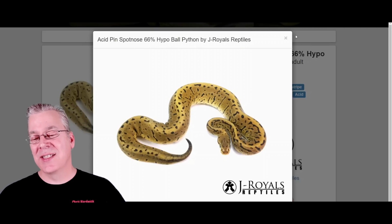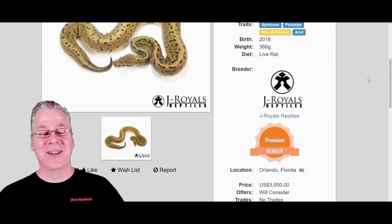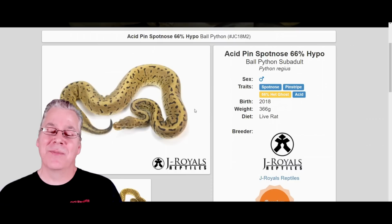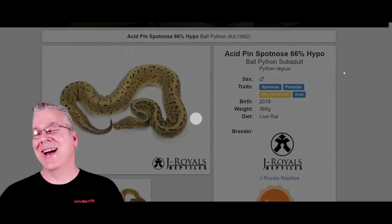And this one is probably pretty expensive because of the acid. This one is actually still for sale, $3,000. As a matter of fact, I'm thinking about getting into the acid project, but right now I don't think I can afford a $3,000 snake.